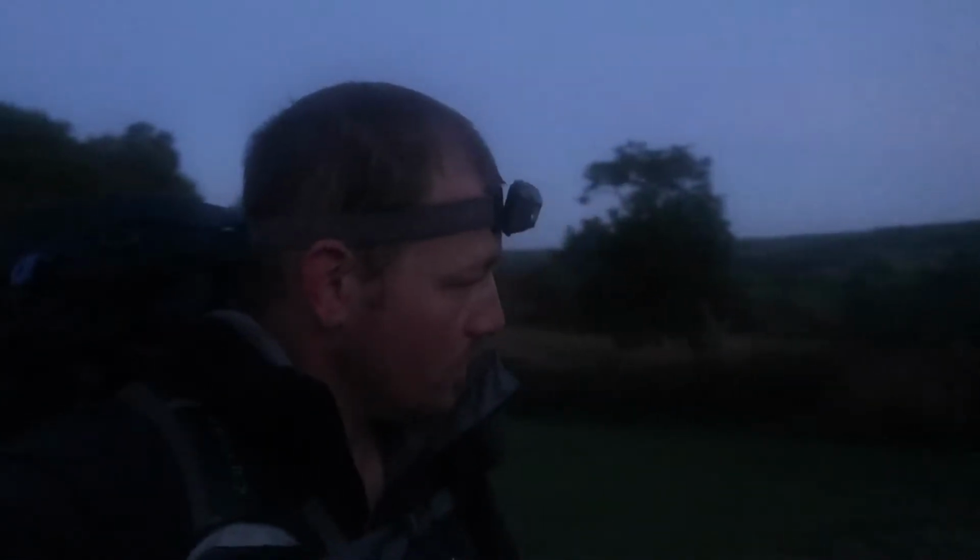So now I've got 16 miles to go, and about 1.5 of that is road walking back to the original route, so I'm going to crack on and get there early. I've got a train to catch later on this afternoon, so I need to be getting there as quick as possible. So let's get going. Bring on Robin Hood's Bay.